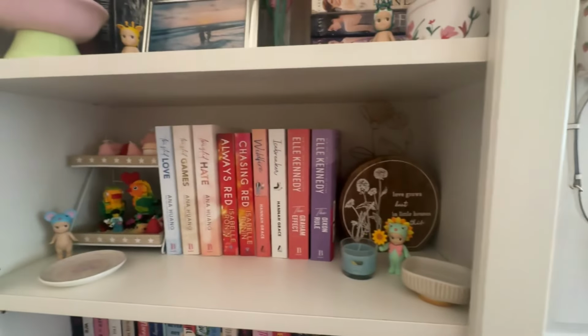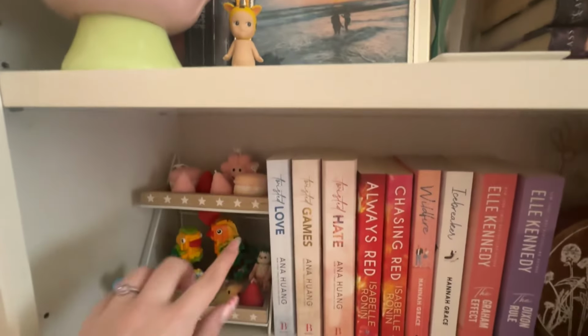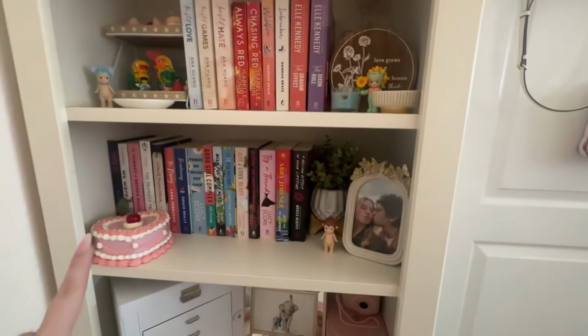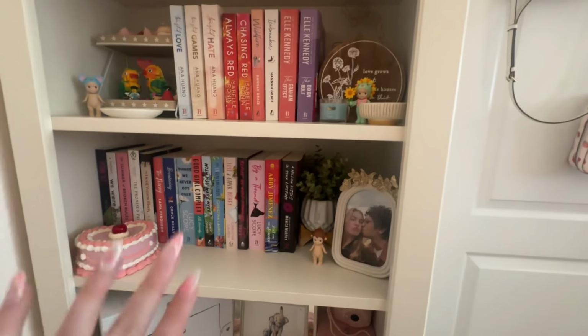Next shelf has more of my current reads, and these are kind of more my series. I'm currently reading this book right now, and I love it. I love Elle Kennedy. On this side, I have this little shelf with a bunch of little candles and some more Lego items. I have another Sunny Angel, and then on this side, I have this cute little frame from Joann's, I think, and then this floral wire thing from Michael's, and then I got this dish in LA.